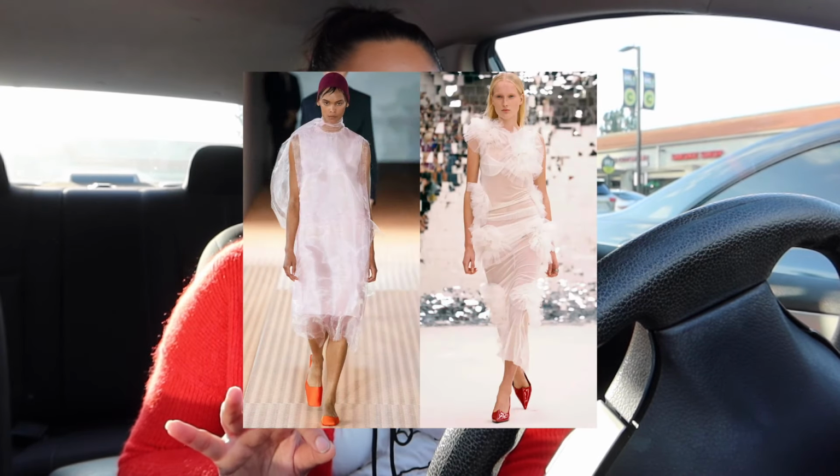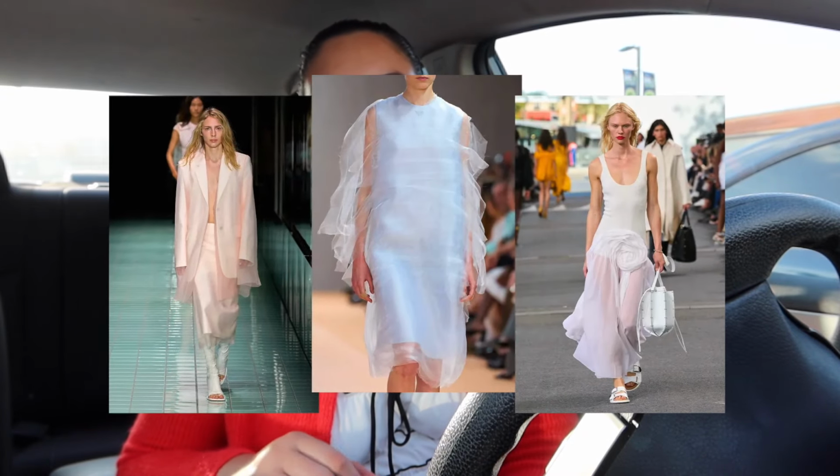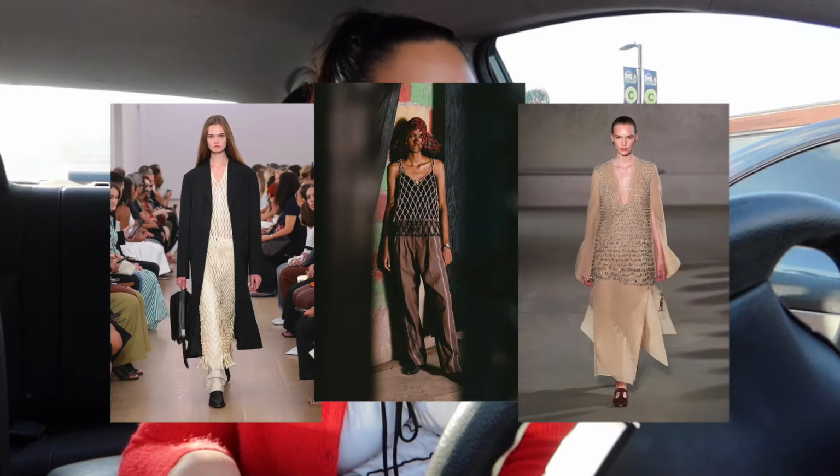So the first thing that we have on our list that was honestly the most popular one that I saw was sheer and lace. So whether that be a sheer dress with, you know, undergarments that are peeking out a little bit, a sheer top. I've been seeing a lot of lacy skirts with kind of oversized t-shirts. That seems to be kind of the trend lately.